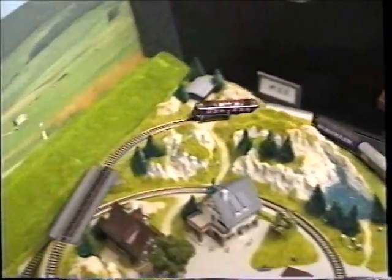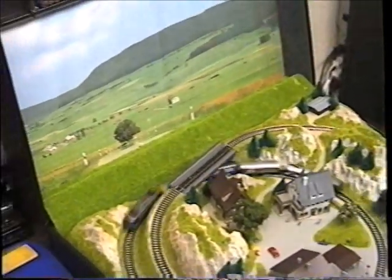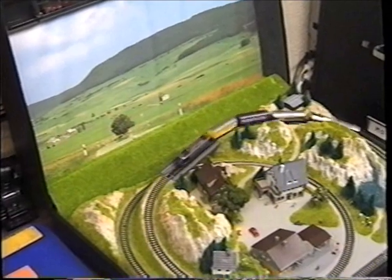I love the backdrop. Here you have a German train. Looks like it's running through Pennsylvania Dutch farm country. Yeah, as long as you can associate that with Germany, where this was made, you got it made.